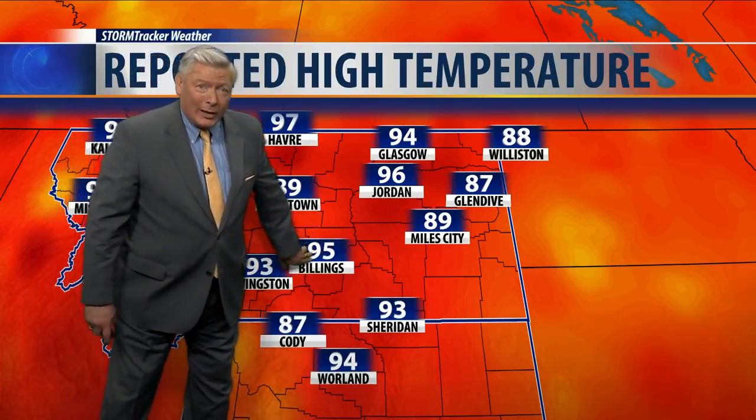Here in the Billings area, we actually got up to 95 degrees. Did you know we got that hot? Yeah, just before about 6 o'clock, we wound up and popped up there to 95 for a little bit. Then a shower moved in and cooled us off. 93 was the high temperature in Sheridan, 94 in Worland.